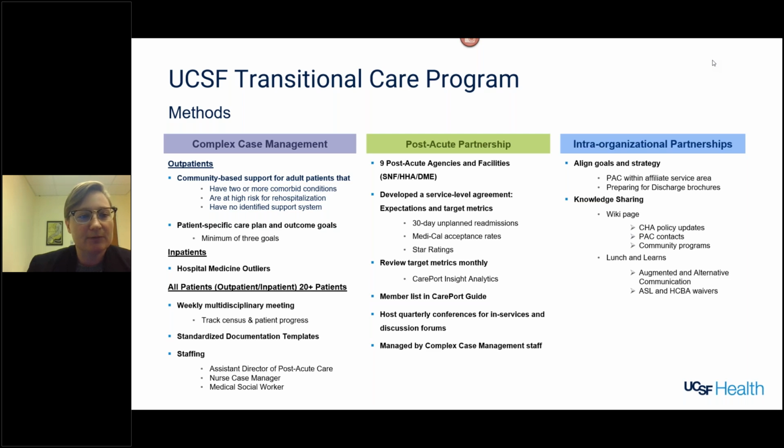We have an outpatient work group and we have inpatients that are supported by myself and a nurse case manager and a social worker. The outpatients are community-based support for adults that have 2 or more comorbidities. They're high risk for hospitalization and they have no identified support systems. That's how we identify that population, and that's how we seek those patients inpatient to build our caseload. What we decided early on is that we wanted to be different and unique from inpatient case management. We wanted to provide a value that wasn't already provided by another service. And so what we said is, they're focused on a lot of the skilled services when you're immediately leaving the hospital, let's do something a little different that's going to be more supportive to that patient in the outpatient setting.